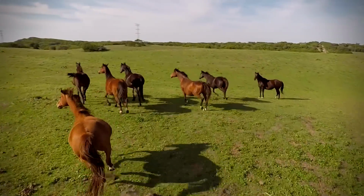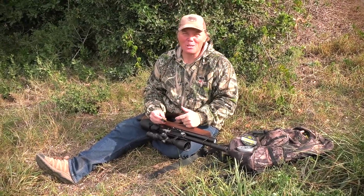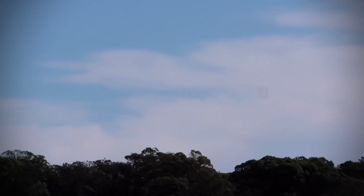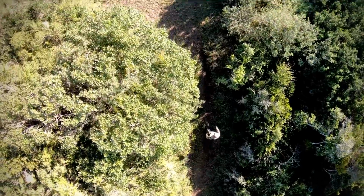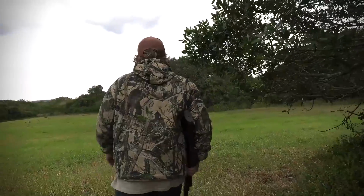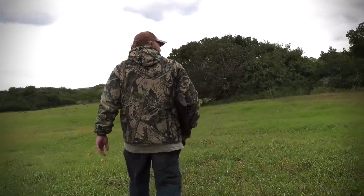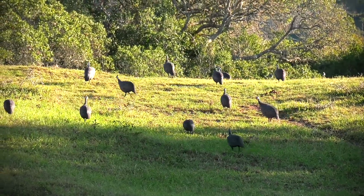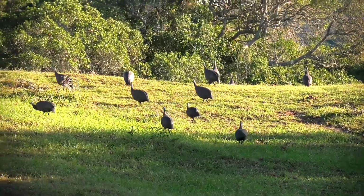Well, that's it. Magazine loaded. Hopefully we're going to see a lot more birds, and this day is going to give us some more luck. Now that I'm loaded up and ready to go, I can't wait to see another bird and hopefully get a chance at another one. Guinea fowl is not only a sought-after game bird, but also a bird I love to eat in pie. So there's no way I'm going to let this opportunity pass.